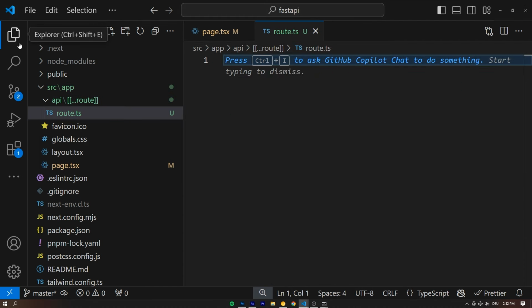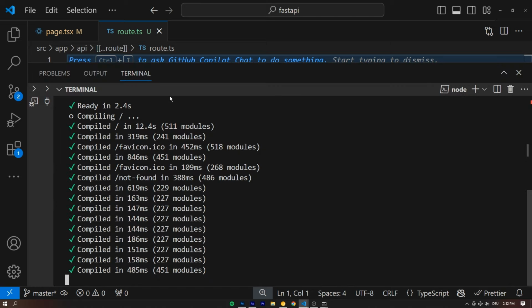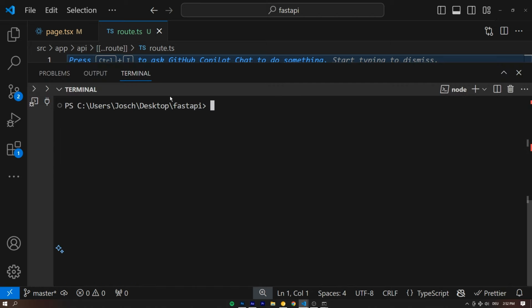Now for the actual logic, we're not going to use the built-in Next.js endpoints. I don't like them that much anymore, because the better alternative, or the faster alternative, at least for this video, is going to be Hono. So we're going to say npm install, yarn add, whatever you want, and that's going to be Hono, and hit enter. That's going to install that dependency.